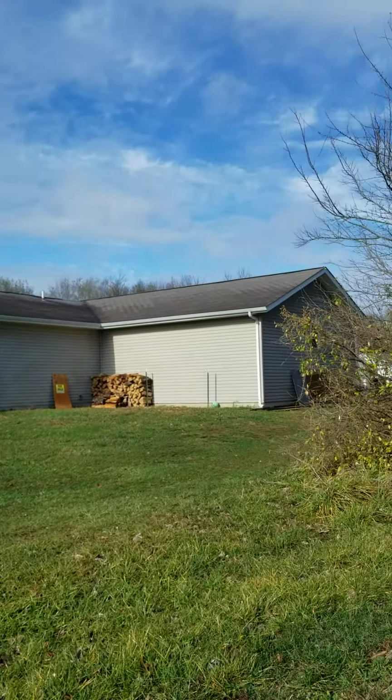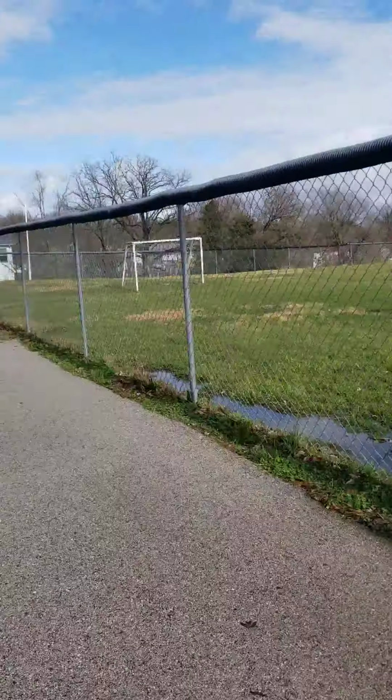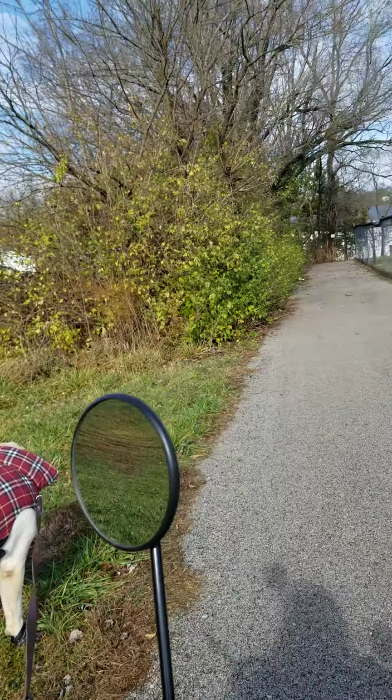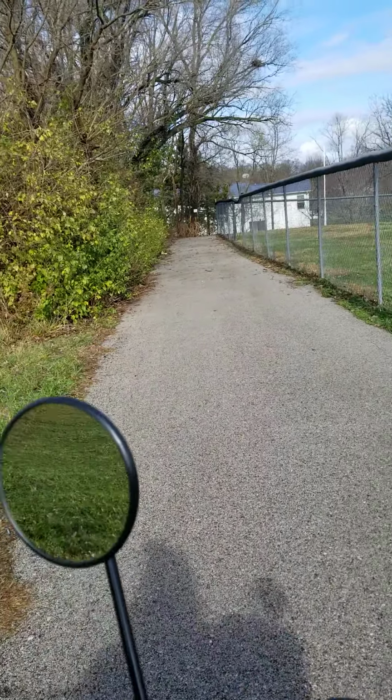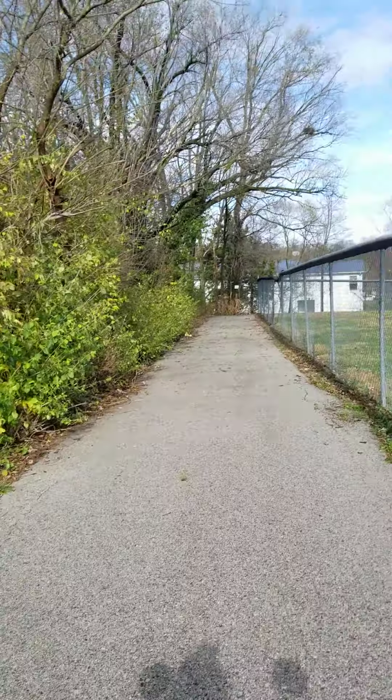This is a little park. You've seen it in other videos, but here's where we go play frisbee. Not today, it's a muddy mess. But this is my favorite little trail inside St. Clair. We got a beautiful day.